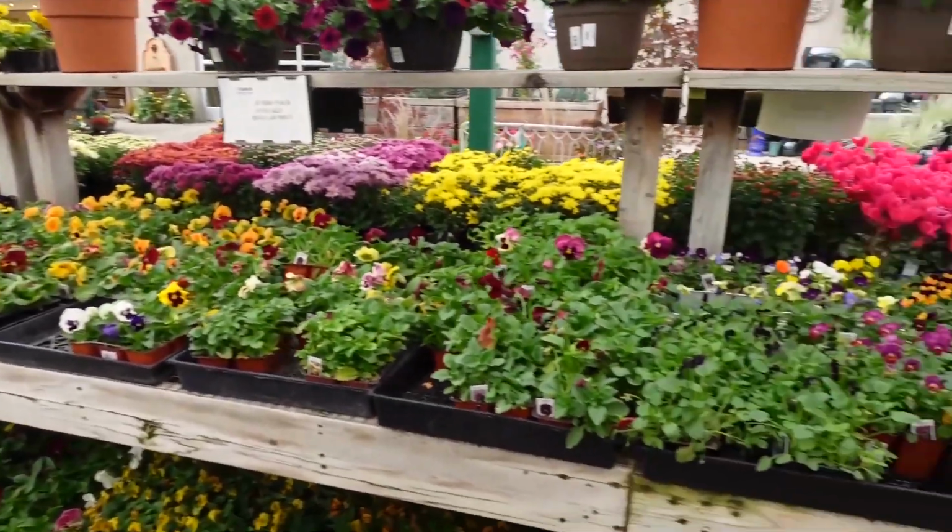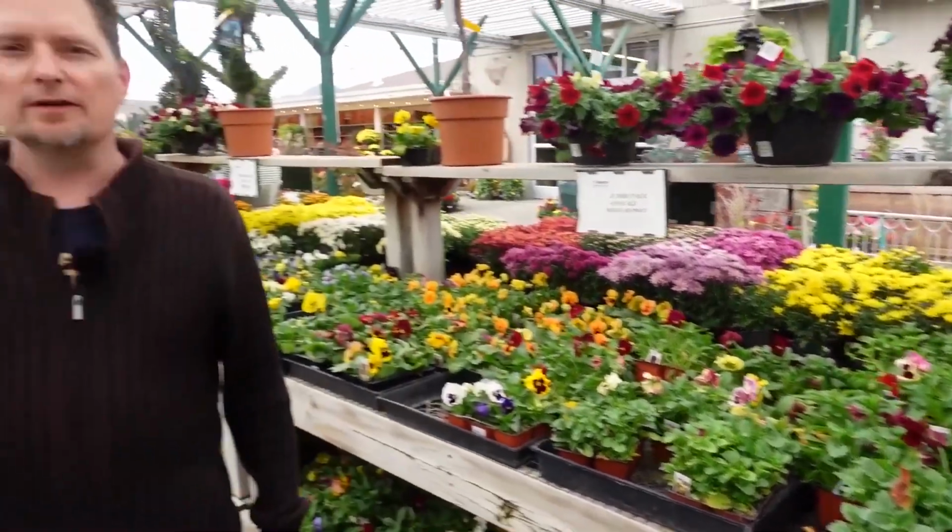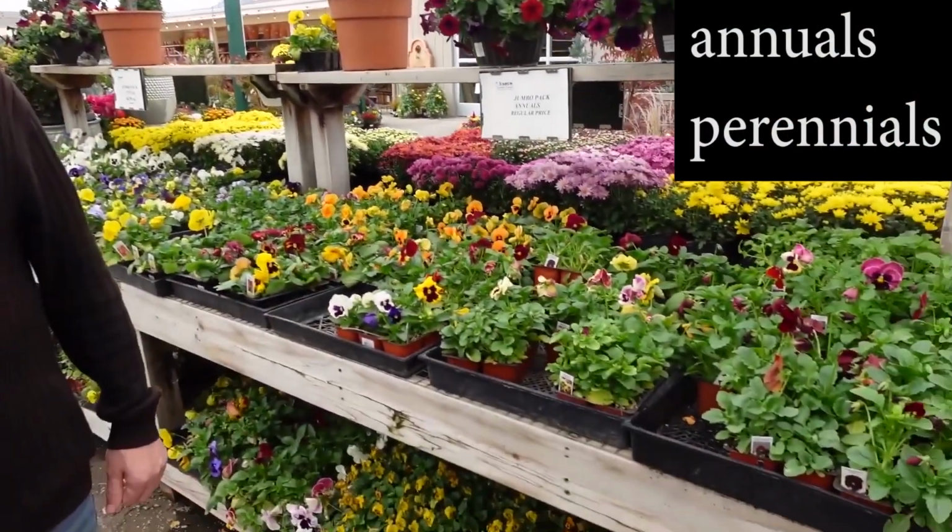Look at all these flowers. There are a lot of flowers here today. And remember, flowers come in two different groups. They're annuals or they are perennials. These are annuals. Annuals are flowers that you have to plant again every year because they won't bloom again.